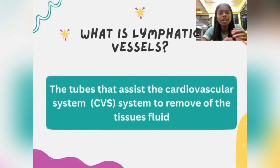Today I'm going to explain to you all about lymphatic vessels. First of all, what are lymphatic vessels? Lymphatic vessels are tubes that assist the cardiovascular system to remove tissue fluid.